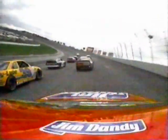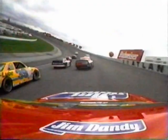Where's that Edsel? Oh, there's not an Edsel in this race, is there? They stopped making those about 1960.